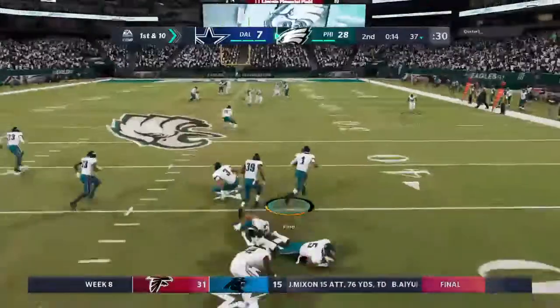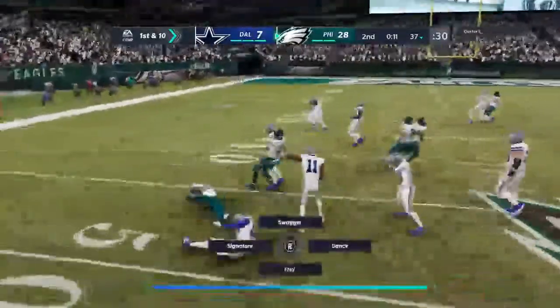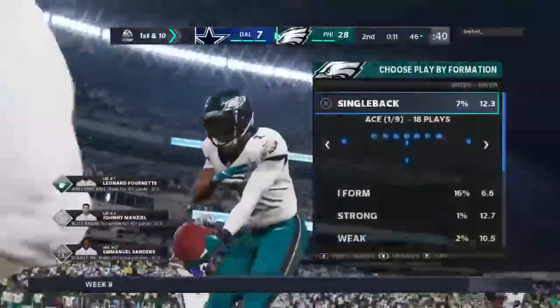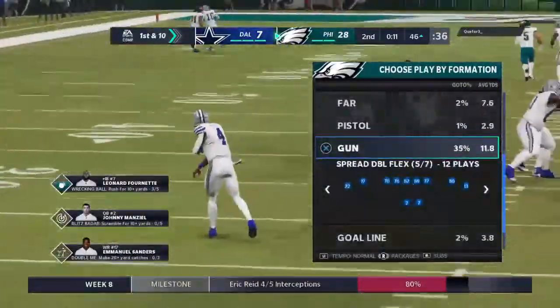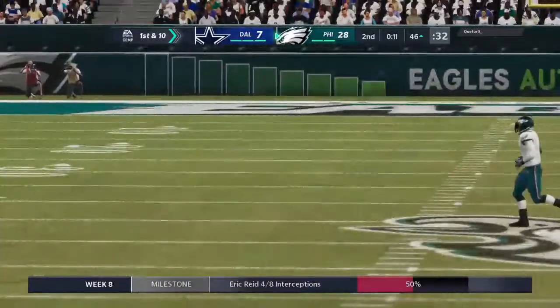And my goodness, another interception. Picked off by the safety, Eric Reed, and his guys have got it back at the closing stages of the first half. Watson's pass intercepted. The Eagles take over 1st and 10 at the 46-yard line.